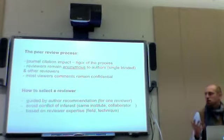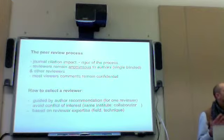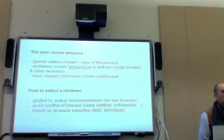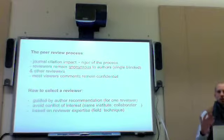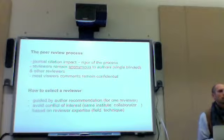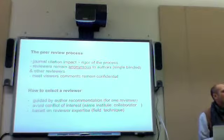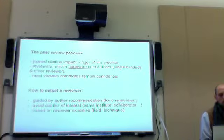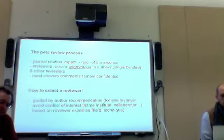So how does an editor select a reviewer? It will be guided by the author's recommendation, and typically I would say the editor will pick one reviewer that was recommended by the author. You don't want to pick all the reviewers that the author selects, because that will introduce a biased view. You need to avoid any conflict of interest, so you cannot pick somebody that is in the same institute. You cannot pick collaborators, so typically anybody that has collaborated in the past 5 years with the author should not be reviewing the paper. The idea is that these people might view the work from the author too favorably.